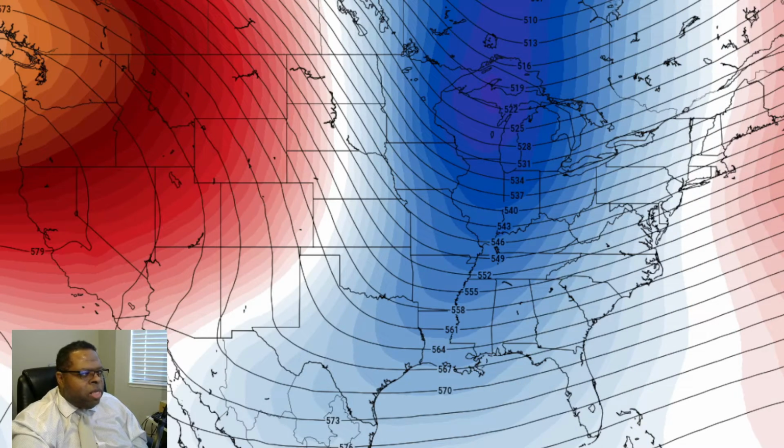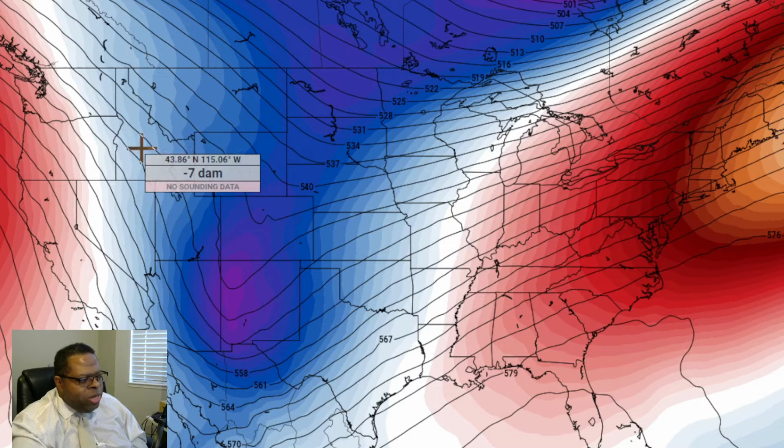Sometimes the Bermuda High is out over the central Atlantic. Sometimes the polar vortex is more over the polar areas, over the Arctic. Sometimes this high is more right here, over Utah. And it's usually over Utah and Wyoming and Montana and Idaho. It's usually here in this region. In the summertime, it's here, then it becomes what we call the four corners high.